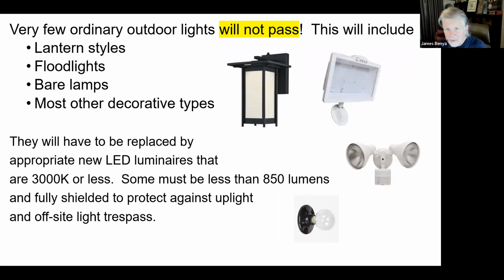If you've got any of these, they will not pass. I'm just telling you, floodlights like that or lanterns where you can see the glow through the glass, no. Even the dual headlight, dual par lamp type of light that you would order, the one on the furthest right, very common for security lighting and very, very inappropriate in the dark sky environment. So you're going to have to go back to some of the other ideas I showed you and realize there are solutions to just about everything, but going backwards to this technology isn't going to work. Slide, please.